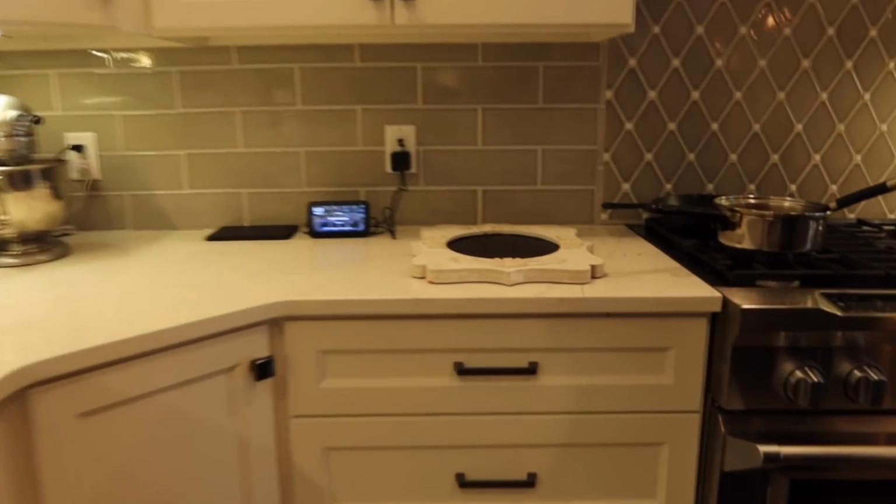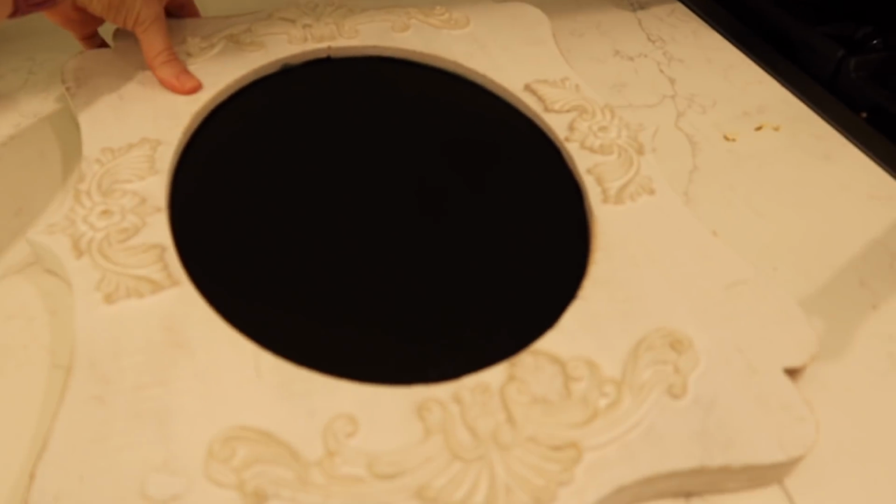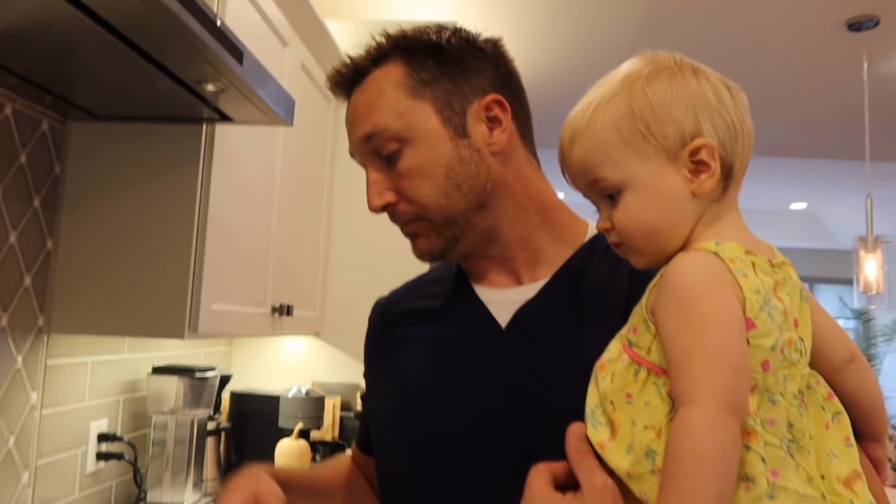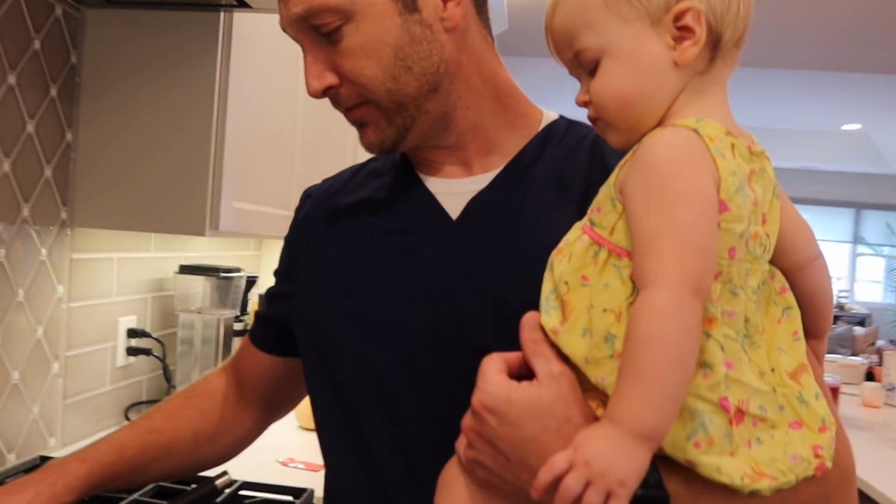Oh, and then this thing over here, I repainted black. I don't know if the black paint I painted it with will work as a chalkboard, but I'm going to try to use it as a chalkboard, and then I can change it for whatever season it is. Genius, I know.